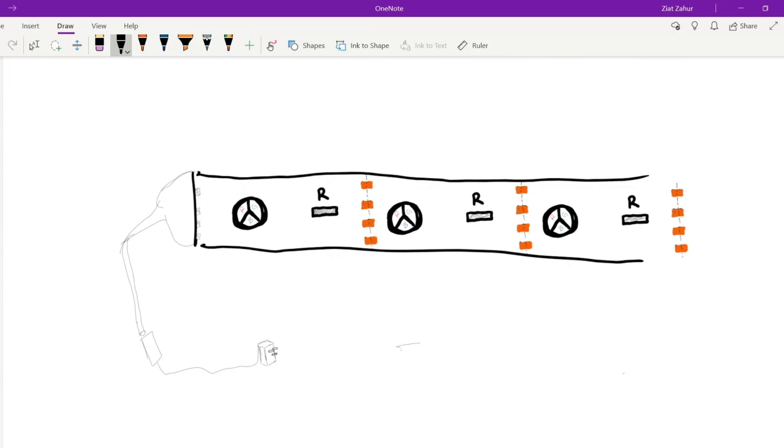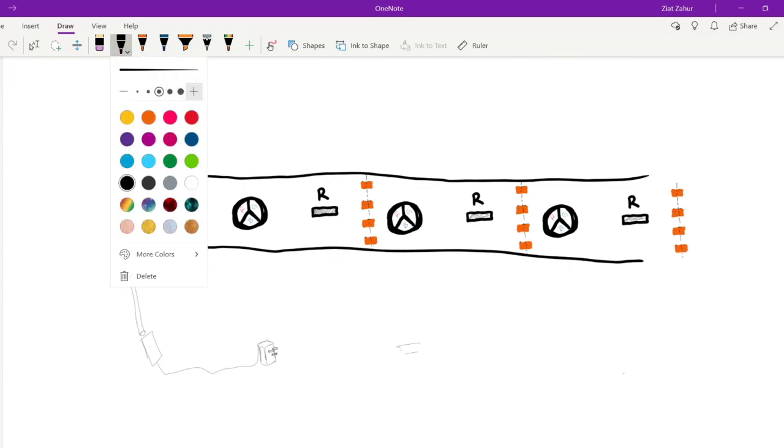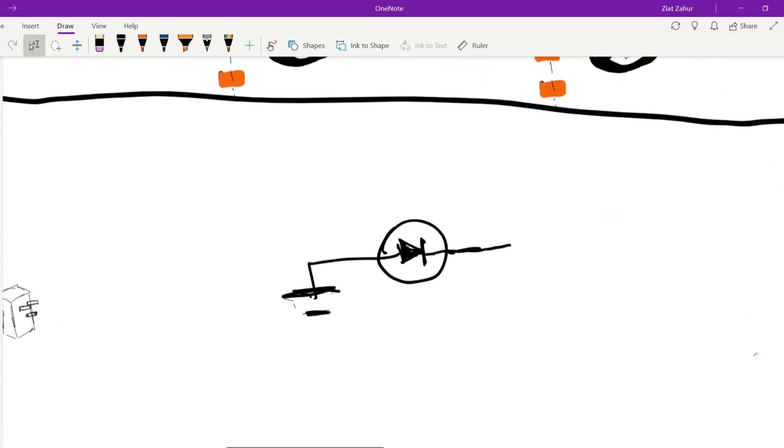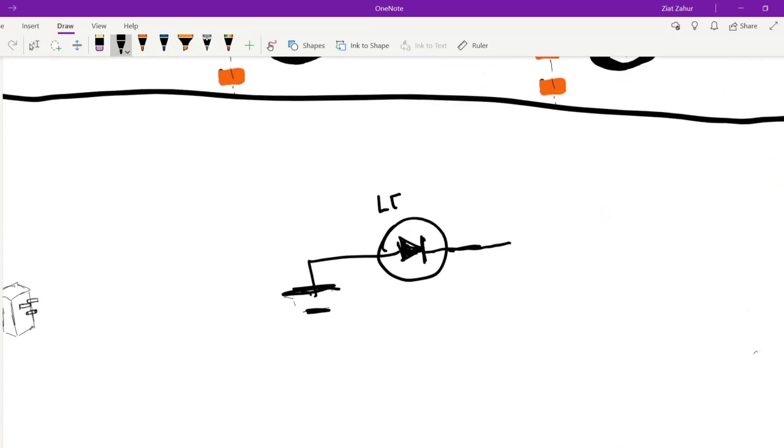And so if I have a simple circuit, here's a simple circuit. So my power source, we have a diode. This is basically an LED. It lights up. See, it's a diode symbol with a circle, the light emitting diode. And we have a resistor here as well to control how much current will flow through each LED. Okay.